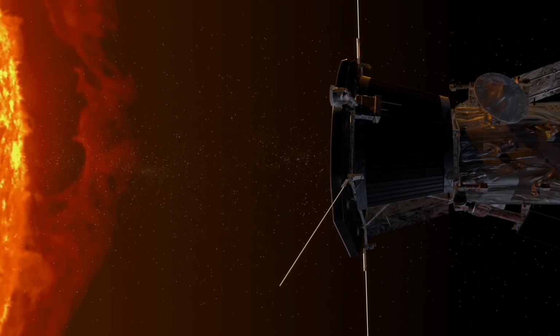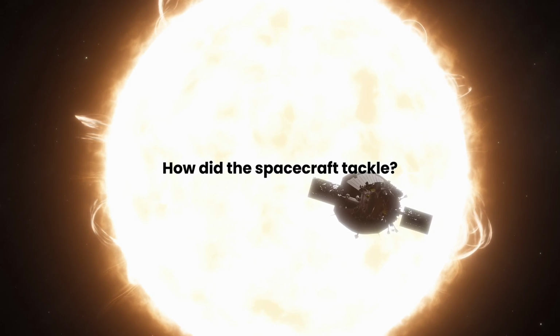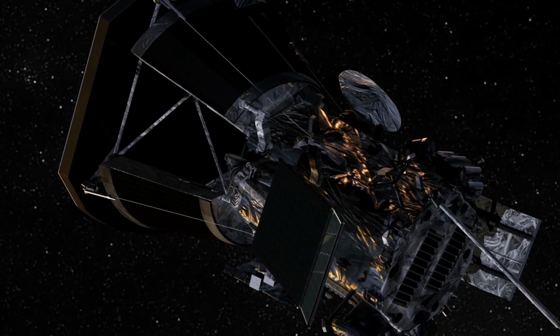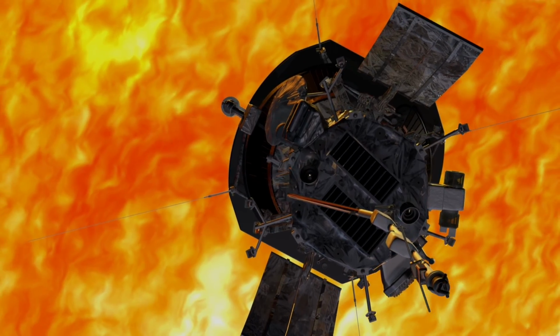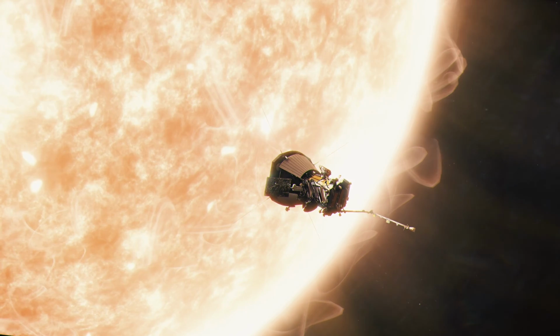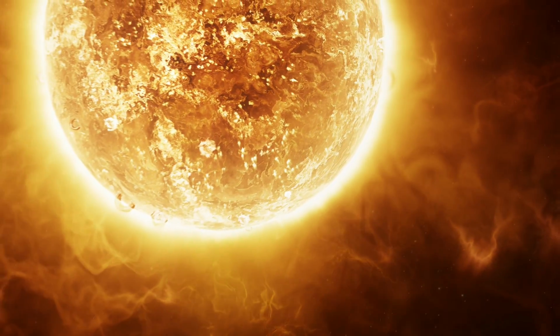Eventually, the sun-facing heat shield only gets heated to 1,400 degrees Celsius, even while passing through an atmosphere of several million degrees. So how did the spacecraft tackle this? The answer lies in its thermal protection system, which comprises a shield made of carbon composite foam sandwiched between two carbon plates, measuring 2.4 meters in diameter. Despite being thin, it can withstand temperatures up to 1,600 degrees Celsius and allows the spacecraft to maintain a temperature of 30 degrees Celsius.